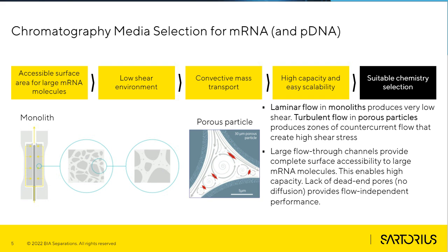Now, the second aspect is the shear sensitivity, making sure that we provide a low shear environment for chromatography when we're doing purification of these mRNA molecules. And again, we want to avoid the formation of turbulence or turbulence-induced shear stress, which can have a negative impact on the integrity and stability of mRNA, especially since the larger the mRNA molecule, typically, the more sensitivity we would expect in terms of shear forces.